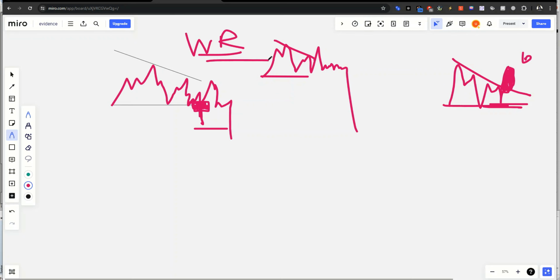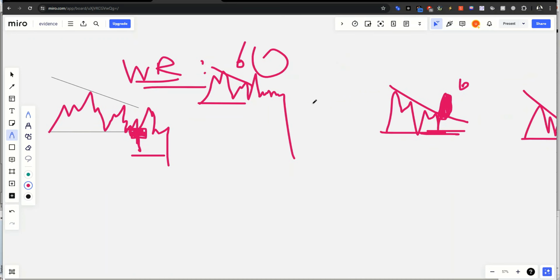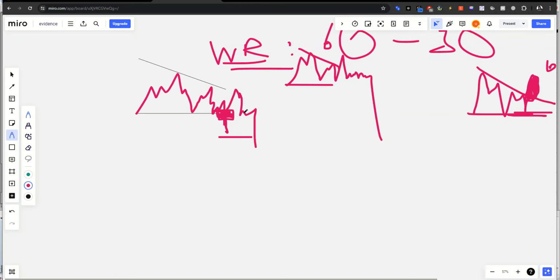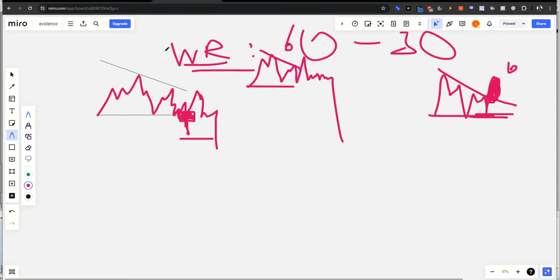Okay, it's gonna affect your win rate, it's gonna mess with everything around, because if your win rate is 60% and now you are doing this, you're gonna see that now your win rate might roughly be 30%. Okay, and if it's 30%, guys, obviously this might affect you. You might be profitable, but it's gonna actually reduce your profitability. Okay, so please follow the steps correctly.